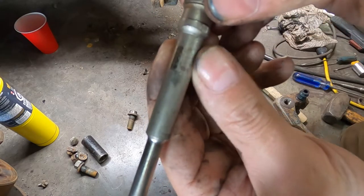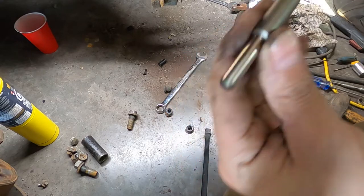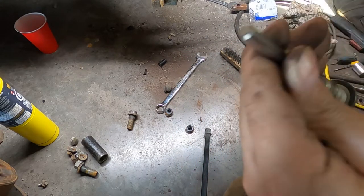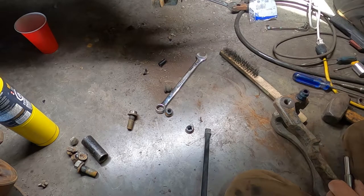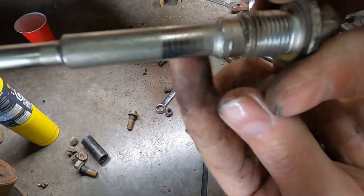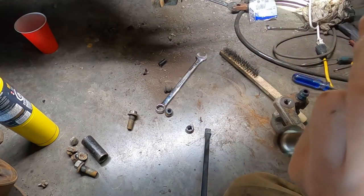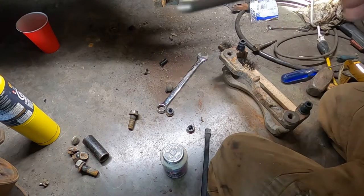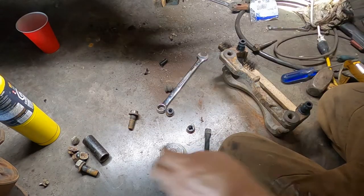Looking at the slide pin, you can see there's a wear mark and then the rest is kind of rough. So what I'll probably do before I stick this in is get some fine sandpaper and just clean that up. Same on this one. You can see that smooth wear mark, and then the rust is all rough. So we'll get that. Again, the other one. Just clean it up a bit.